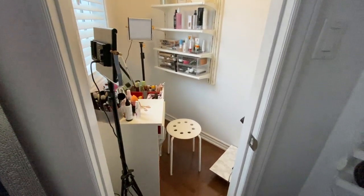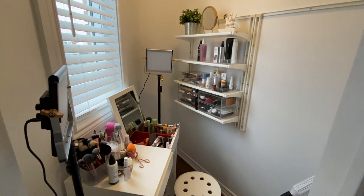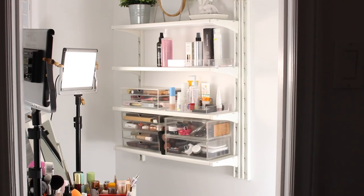So this corner has been essentially where I've been filming a lot of my videos lately. It is actually a closet, as you guys may have seen in my declutter video that I posted over Vlogmas. If you haven't seen it, I will link it up.